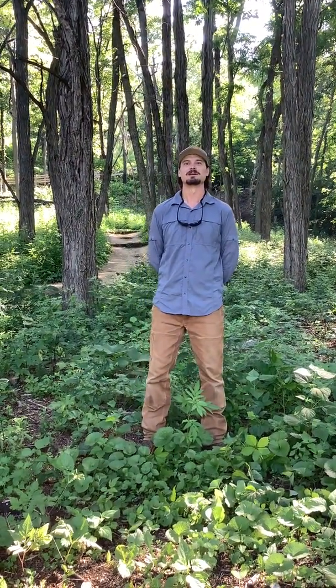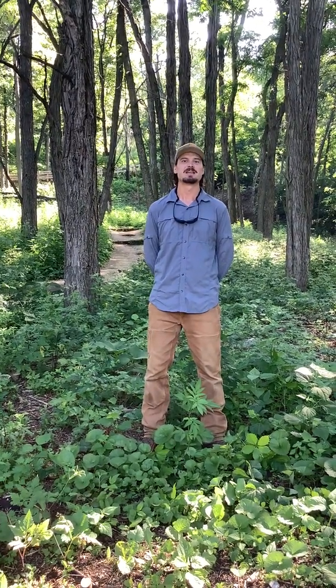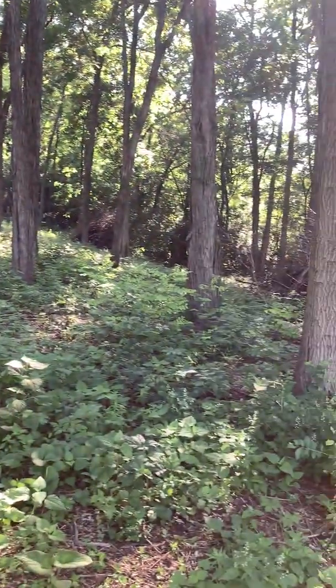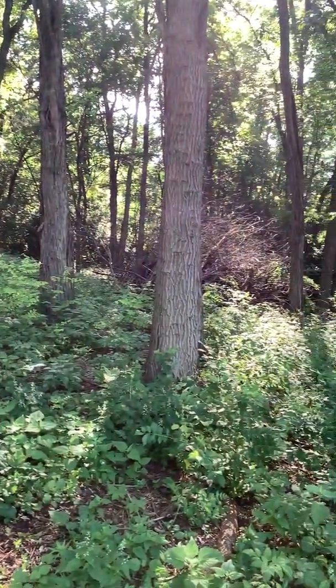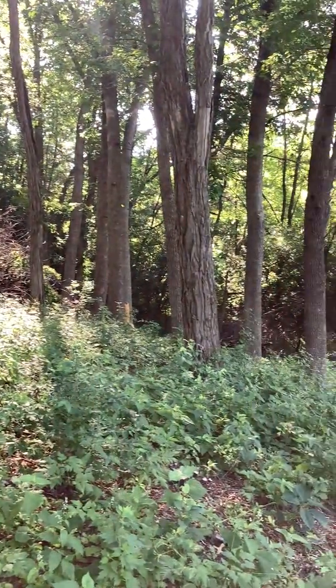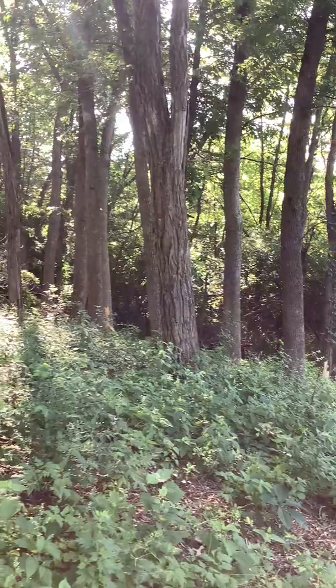I'm the botanist naturalist with Dane County Parks, and here we are at Indian Lake County Park. We're here today to talk about oak savannas, their history, their restoration, and importance. And today we also have a project that we're going to be explaining that's going on right now with a logger that's helping us to restore this oak savanna at Indian Lake.